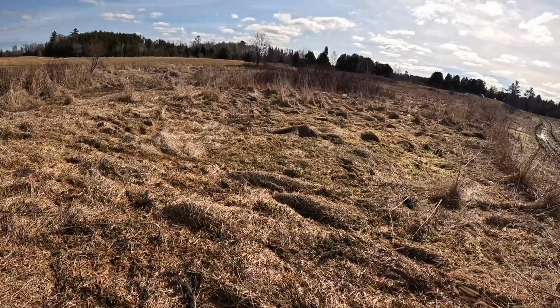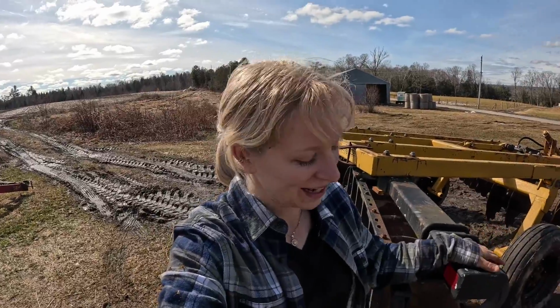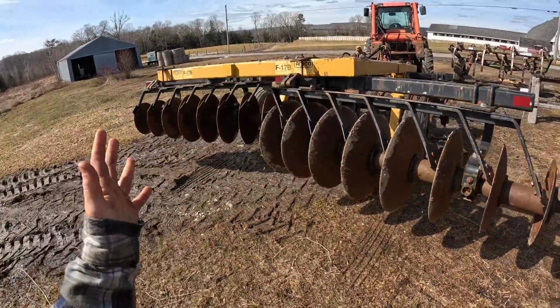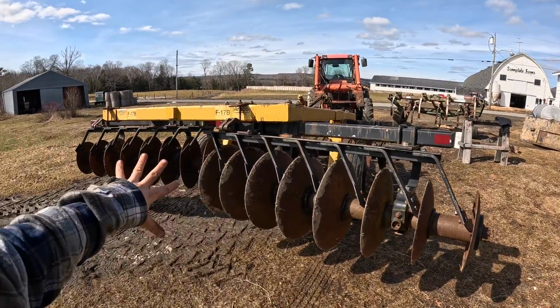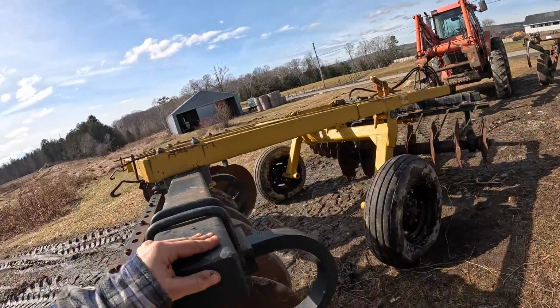I don't see anything. It's lunchtime, so we're gonna call it a day. I got plenty greasy for the day, that's for sure. But I had a lot of fun working on everything, so I can't wait to get out and use it. Like I said, the only thing we need is the points for the chisel plow. This is all ready to go. This doesn't need anything other than air in the tires, and then it will be good to go.